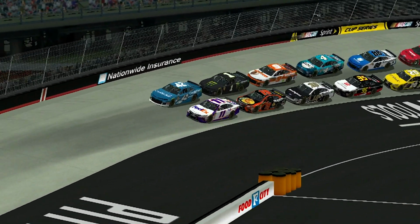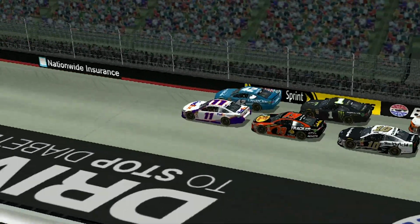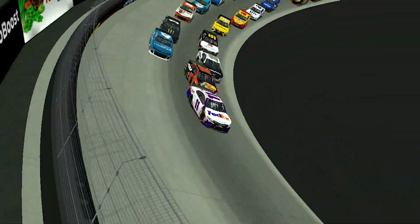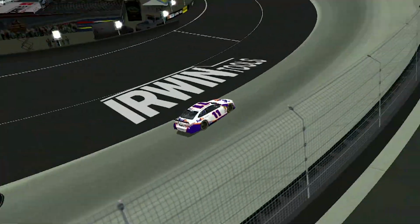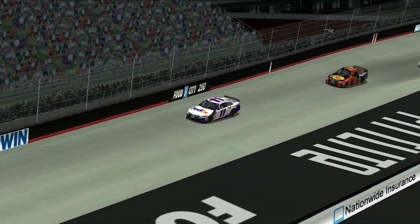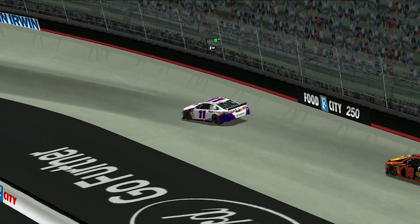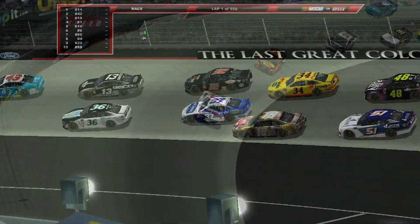Denny Hamlin, Kyle Larson making up the front row. It's Bristol, baby! Green flag here at the short half mile. Hamlin gets off to a nice jump while Kyle Larson's struggling on the outside line. We saw the inside line working very well in qualifying. However, the outside line seems like it was working in the Xfinity race. Hamlin will lead lap number one.